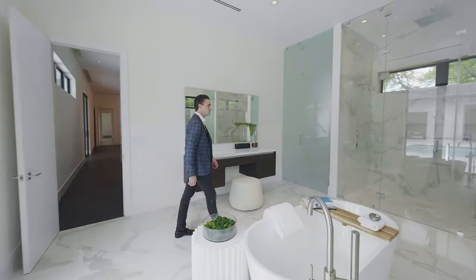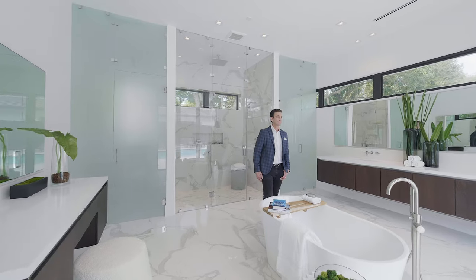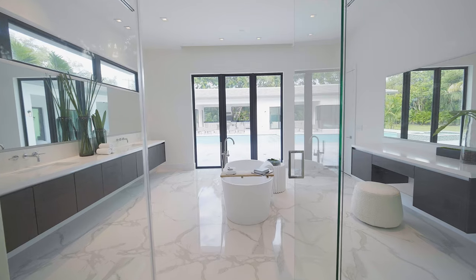With a centerpiece that's a soaking tub, this entire white bathroom with its luxury finishes makes you feel like you're in a 5-star spa.